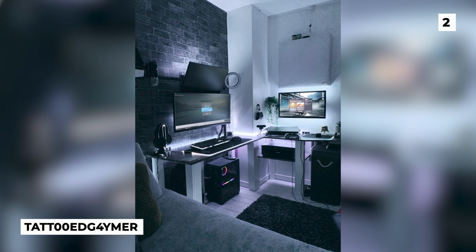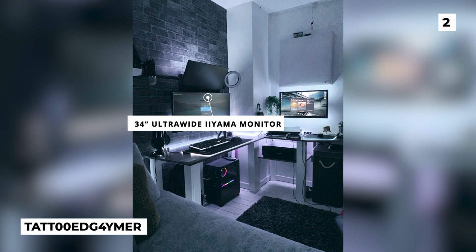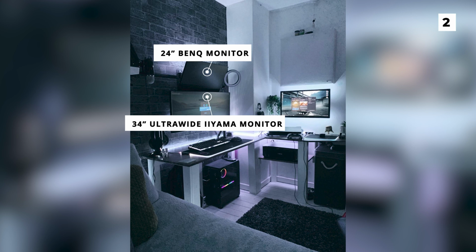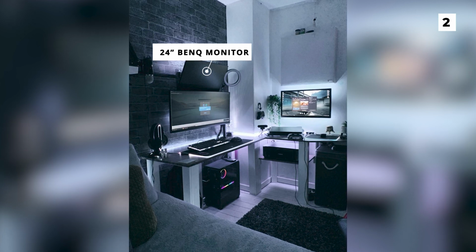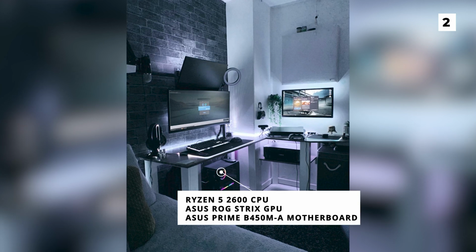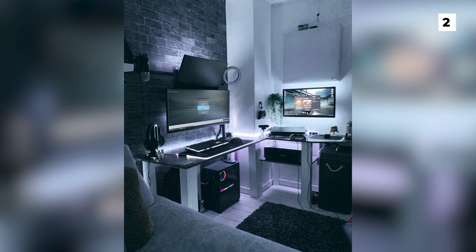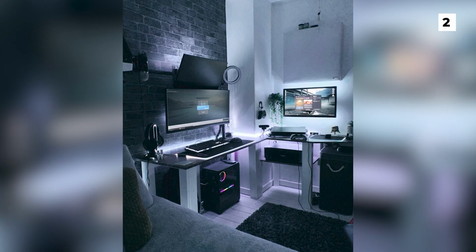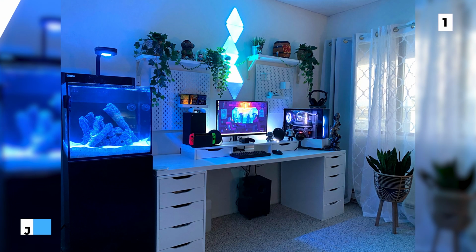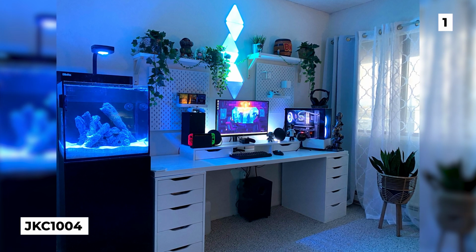In this next setup from Tattooed Gamer, we've got another dual monitor build, this time with a 34-inch ultra-wide monitor on bottom and a 24-inch BenQ monitor on top. Their main PC consists of a Ryzen 5 2600 CPU, an Asus ROG Strix GPU, and an Asus Prime B450M-A motherboard. My favourite thing about this setup is how modern and bright everything is, which gives the setup a really clean feel.